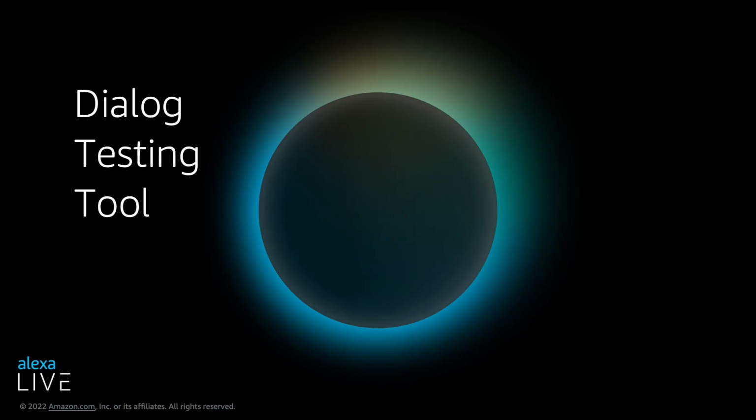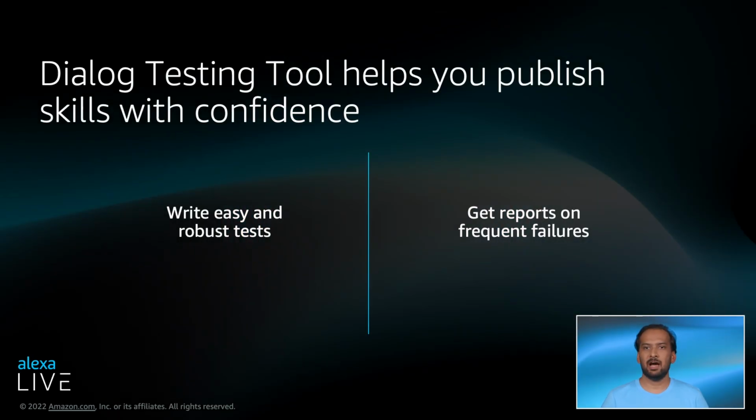We are now announcing the Dialog Testing Tool to enable skill developers, such as Jill, create dialogue-level test cases with ease. The Dialog Testing Tool API helps you create test sets that are easy to write and robust to execute. You also get a detailed report around failure cases.